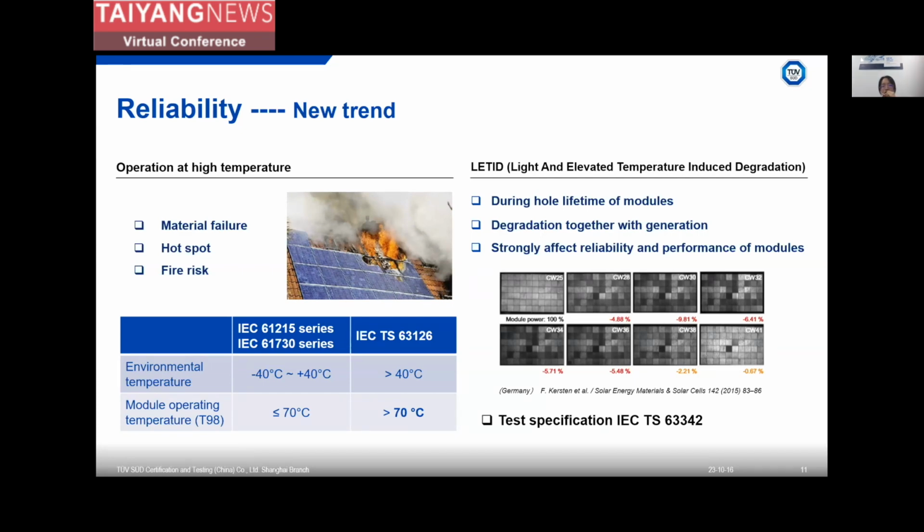And another one is LETID. I think many of you have already heard about it, because it has cost many years of study and is always a popular topic. LETID will occur during the whole lifetime of the modules, and because its degradation and regeneration happen together and combined, it will strongly affect the reliability and performance of the PV modules, which will cause a lot of loss. So the test specific for this problem is already addressed here. We can use this standard to define if the module is LETID sensitive or non-sensitive.